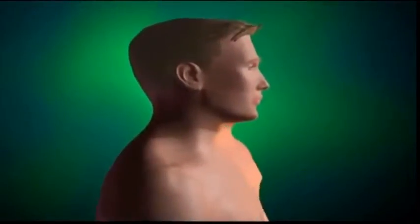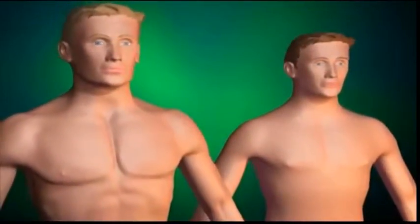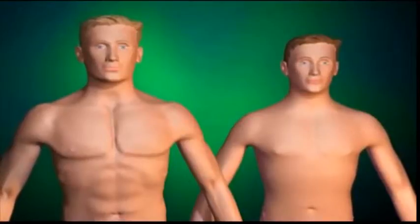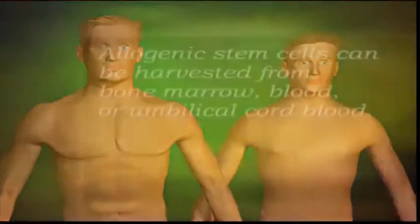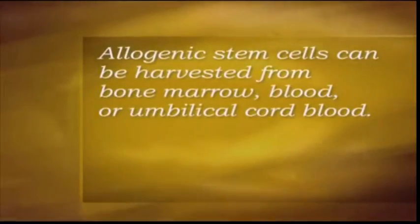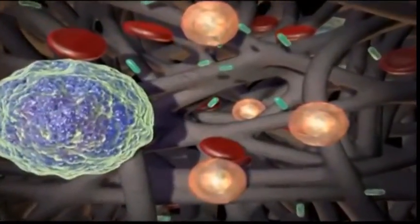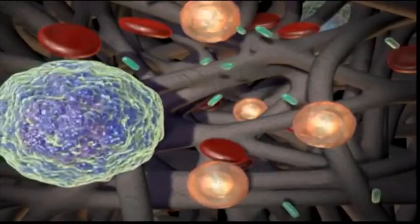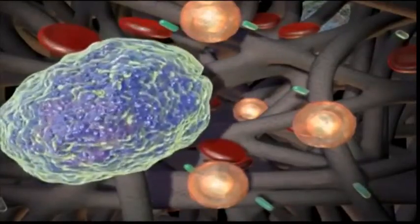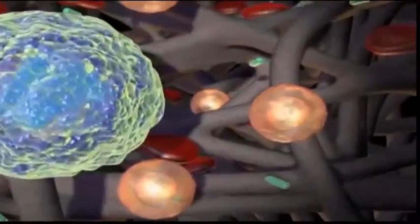The best stem cell donor for you is your sibling, whose tissue type matches yours as closely as possible. For patients who do not have a family member with matching tissue, it is possible to find a donor in the general population through a bone marrow registry. Allogenic stem cells can be harvested from bone marrow, blood, or umbilical cord blood. Bone marrow is part of the body's immune system, and it manufactures not only blood cells, but immune cells too.